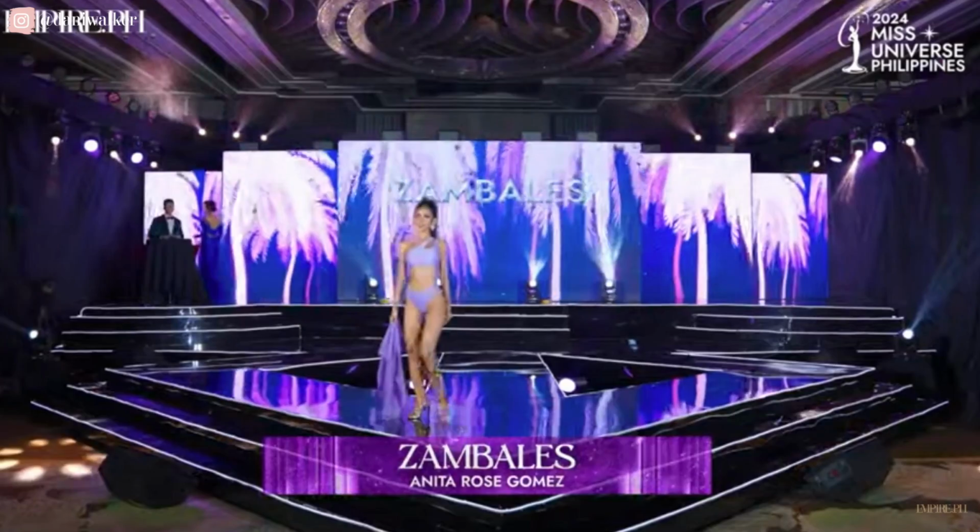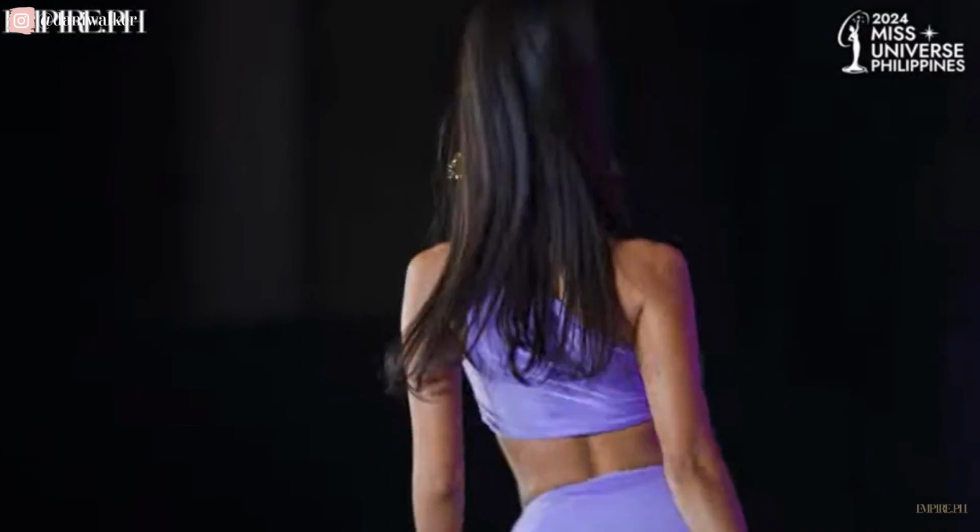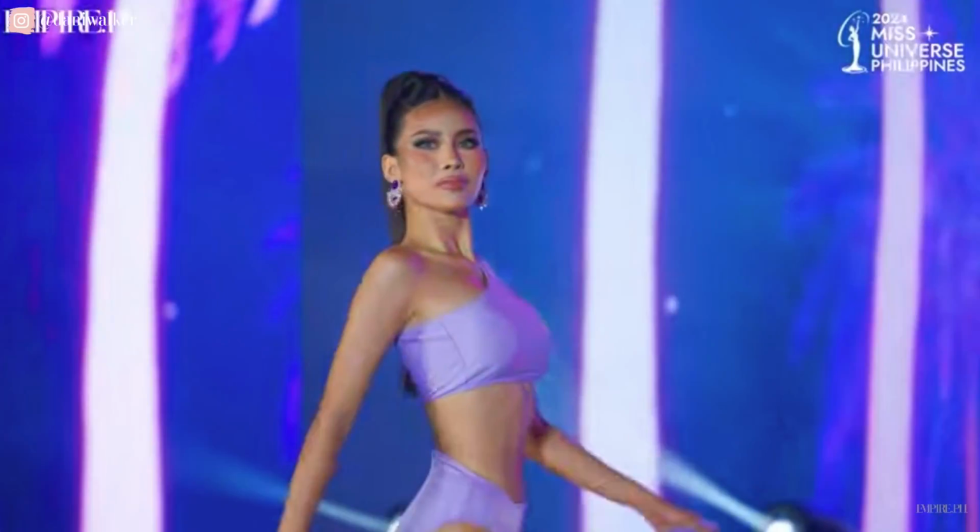I will add though that I do feel like she needed to just relax a little bit. I felt like you could see a little bit of tension in the neck, right? So you could kind of see it in these front muscles whenever she would turn to the side. So just relax that. You're doing a great job.